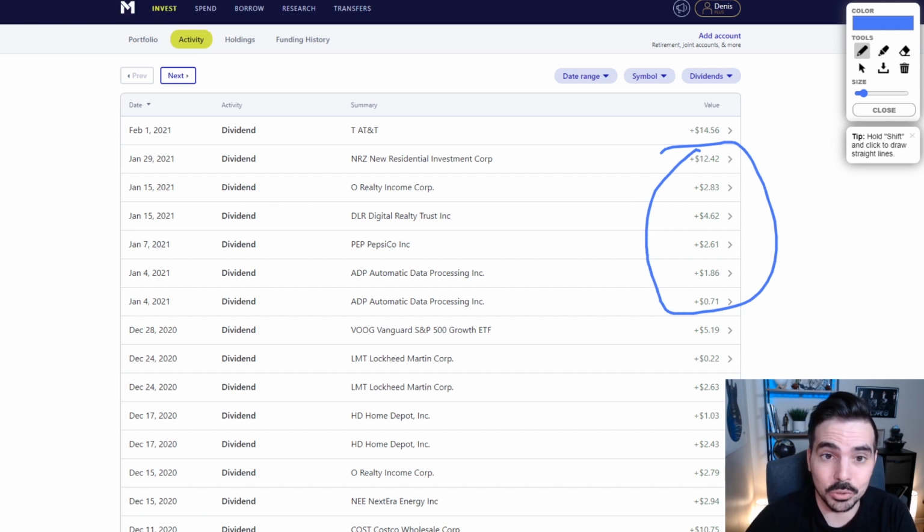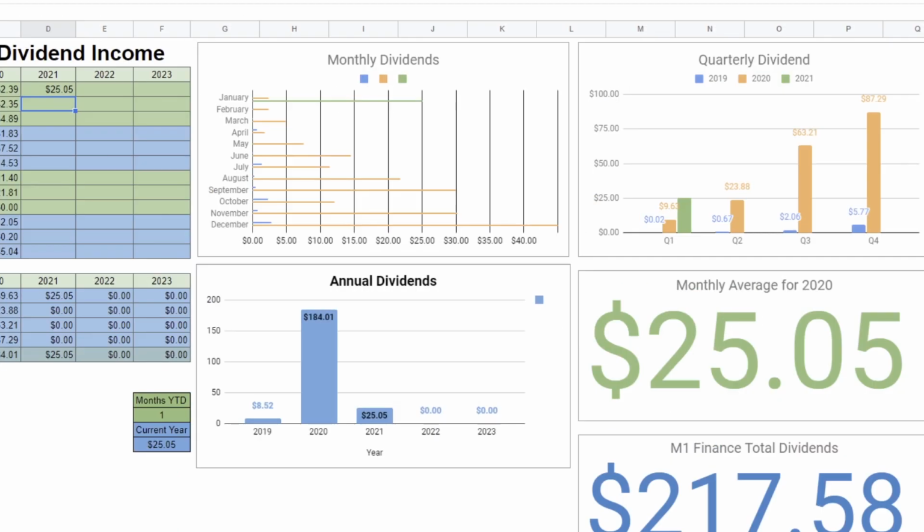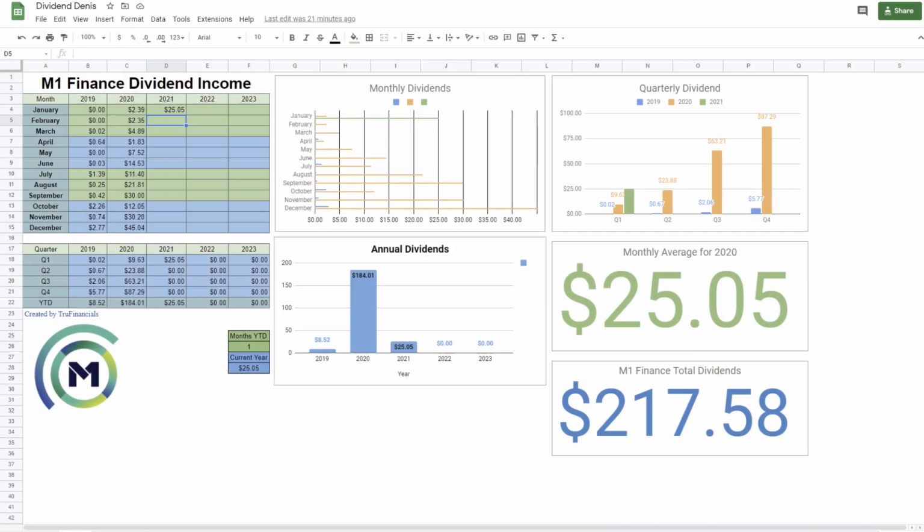That's pretty awesome. So we're going to go into my dividend sheet right over here. Let me switch over my screen. So this is my overall screen. I'm going to zoom in here in a second so I can show you guys.